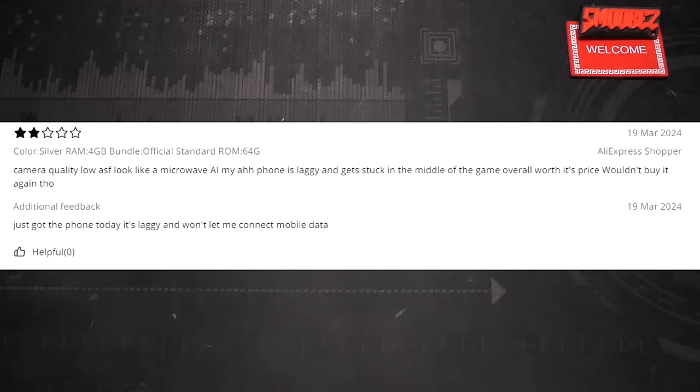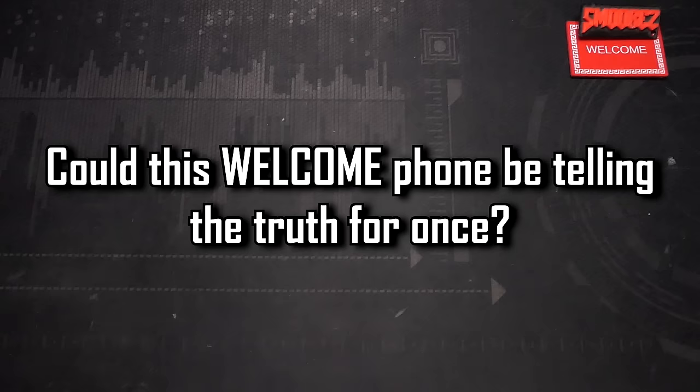I mean, that's one way to say that the pictures are bad on the phone. For $100 Australian, I don't think I'll get 4GB of RAM or even 64GB of storage. If I do, I'll be very surprised. We have the listing that I will go through, but I'll only show the more important parts of the listing.